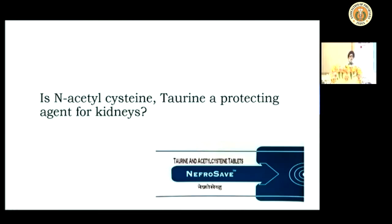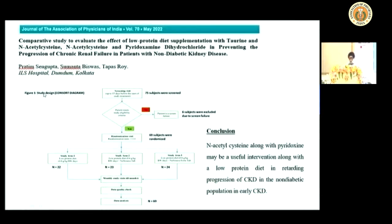Now, this is the study which I was going to talk about. This study was published from Kolkata. Is N-acetylcysteine taurine a protecting agent? Nephrosafe. Even yesterday night, one patient texted me that my doctor has put me on Nephrosafe. Is it really going to save my nephrons? So this was the study done by your colleagues from Kolkata, and this will be published in the May issue of API. They did show benefit, but the numbers were very small.